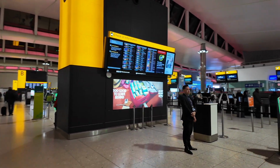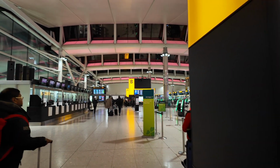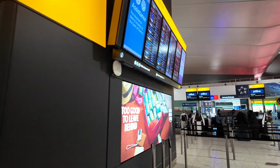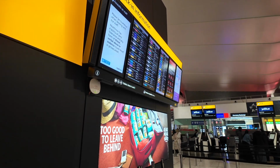Okay, have you got C6 and C7? Let's check the actual board. Boston, C. Okay, I do have to go there then. So I had to go and use one of the self-service kiosks. I had to print my boarding pass and my bag tag, sort that all out, and then do bag drop.